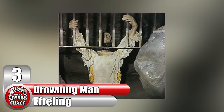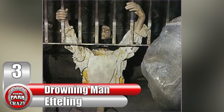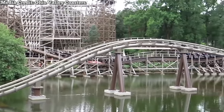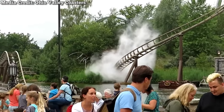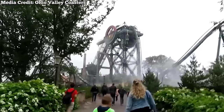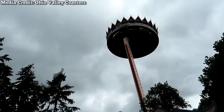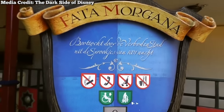Number 3. The Drowning Man. Located on the Fata Morgana ride at the Netherlands Efteling. There's no doubt that Efteling is one of Europe's most popular theme parks. This park perfectly mixes state-of-the-art attractions with elaborate fantasy theming. Prime examples include the steampunk-themed dive coaster Baron 1898, as well as the surreal Flying Pagoda. But the attraction we're going to talk about right now is the dark ride Fata Morgana.